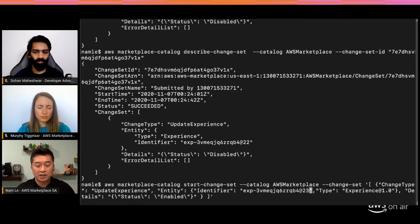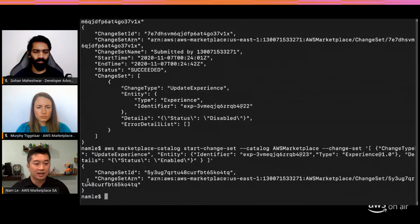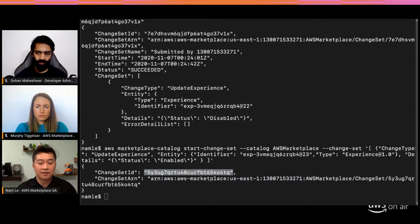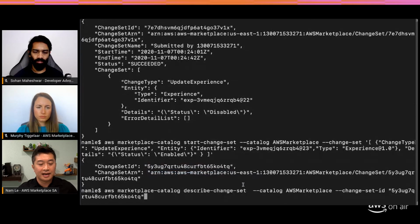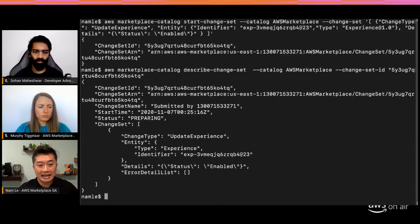So I'm switching back to live again so that the end user can actually get governed by your private marketplace. Then I'm describing the change-set ID again to make sure that the private marketplace is live. You can see that it says enabled, but it's still preparing. So it takes like a minute or two to fully go live.